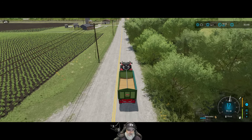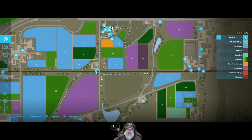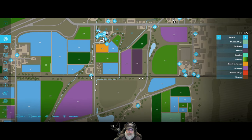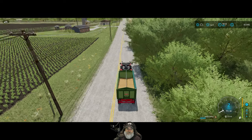Which one is closer to our house? We have this one here or this one here. They're almost both the same distance. So yeah, I guess it doesn't really matter. Let's go down to this one then.